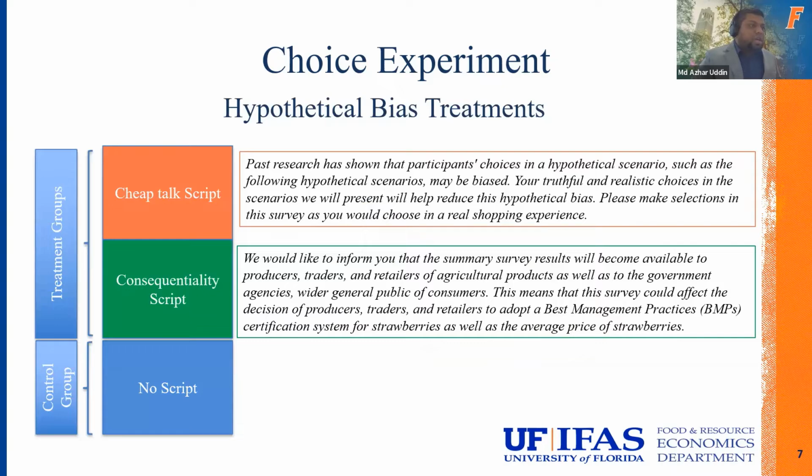So in the experiment, we introduced 2 treatments. One is a cheap talk script and another is a consequentiality script. In the cheap talk script, we reminded the consumer about the bias, but not the direction of the bias. But then we asked them to reveal their preference truthfully and try to make a more realistic choice, like they would do in their real grocery shopping.